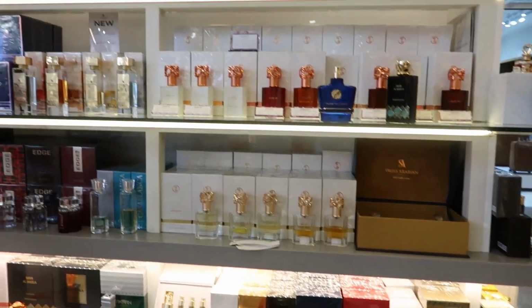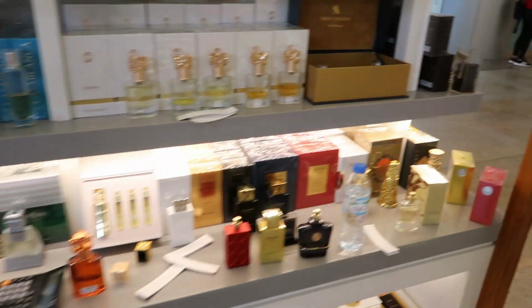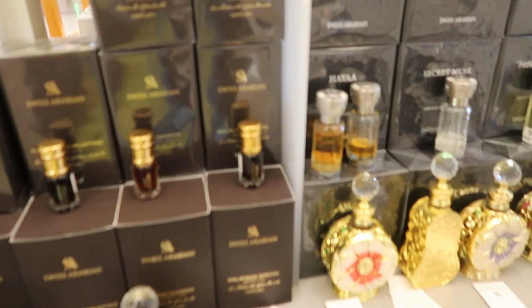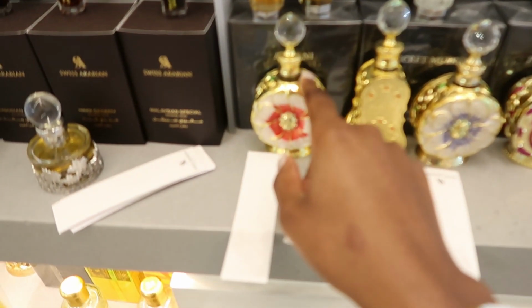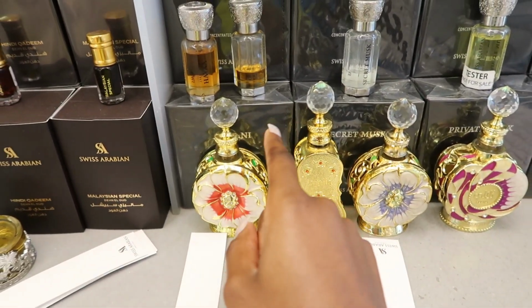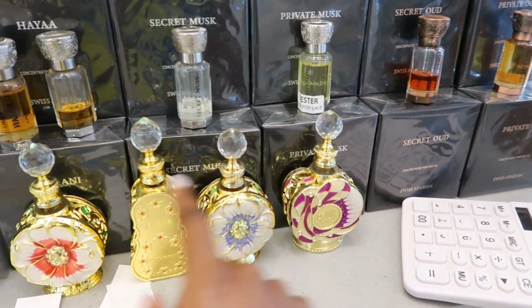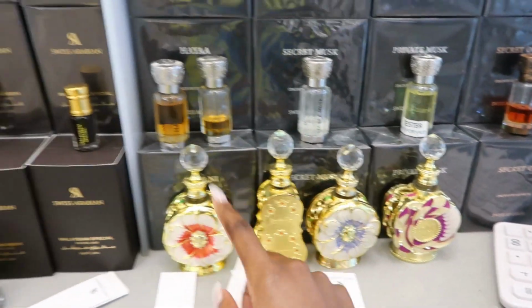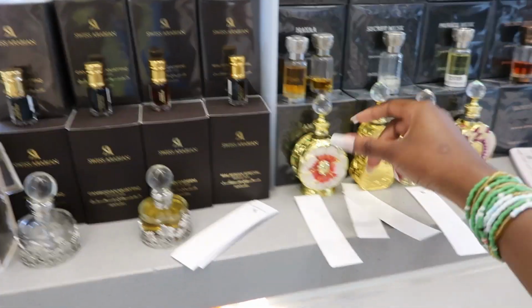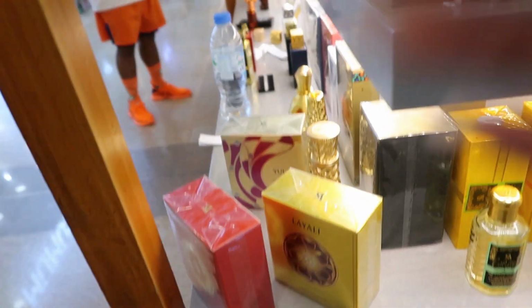Okay, y'all. So I'm currently in the mall, and we're looking at oil perfume, and this is the one we plan on getting. Forgot the scent on this one, but I believe it's a fruity scent. Then this one right here and this one right here. So these three, we're planning on getting. It smells so good, y'all. So pretty. And this is how the box looks.